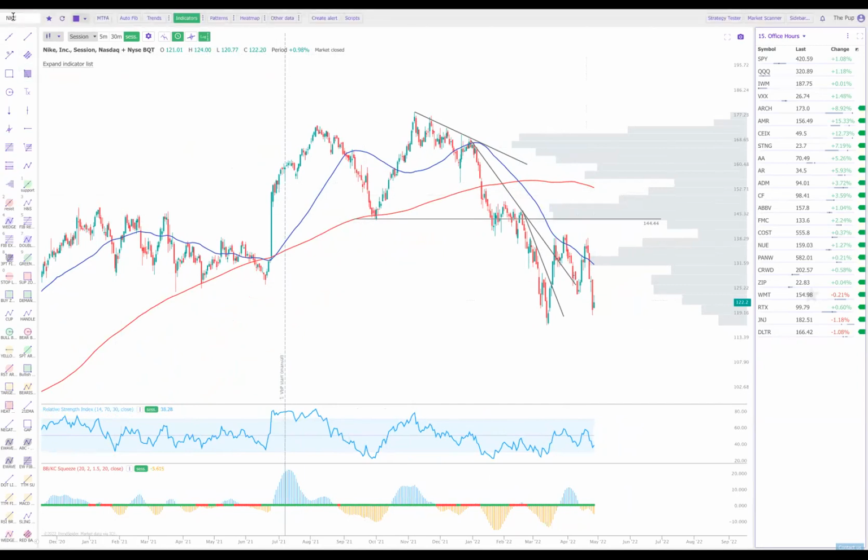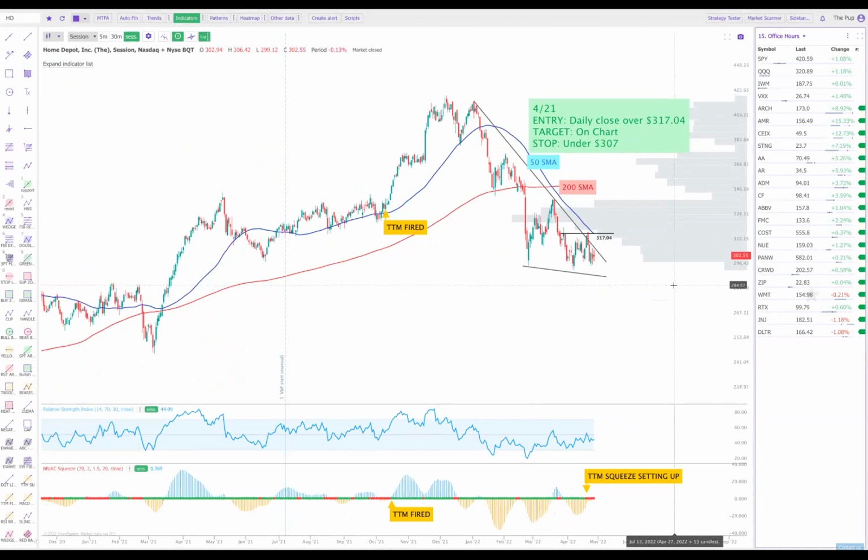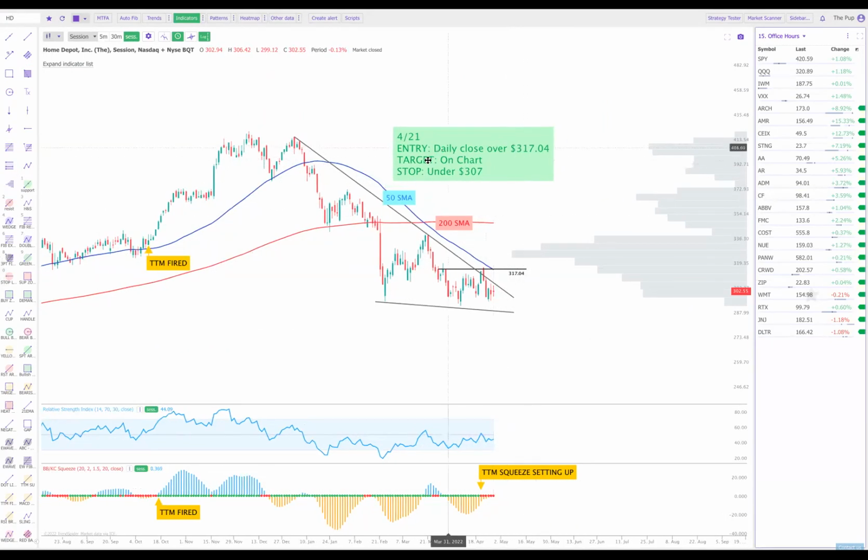HD, I was watching that one last week. It's still in this falling wedge. I still like it. I like it over 317. Squeeze is setting up. RSI is setting up, compressing under 50. It looks good. Wait for 317. That's the trade plan. I put that out last week. So it looks pretty decent. Let's do NEO.